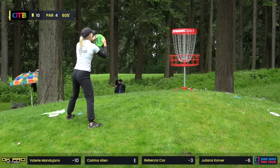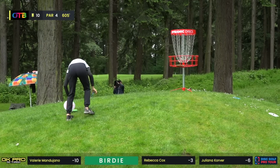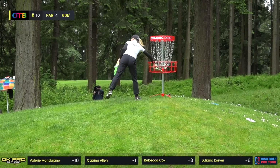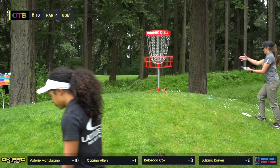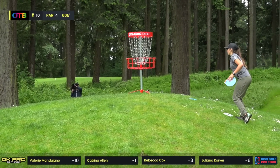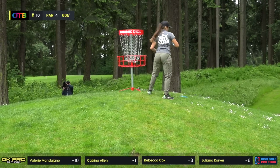Catrina with only about 10 feet left. Great birdie. Way to get the back nine going. One of only 4 on the day. Natalie Ryan, Maria Oliva, and Kona Panis also getting 3s. Valerie and Rebecca with some great pars there.